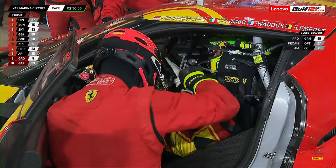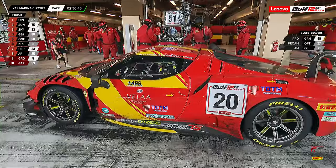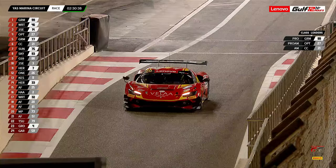And as Mark and Alan suggested before, they don't seem to be in a rush to get that car back out. Maybe in the last hour or so, we might see it go out. No one's working on the car. It's all alone in the garage. It makes a very solitary figure, I'm afraid. Yeah, so it looks as though that one's done for. No official news, but they'd be working on it if it was repairable. So it looks as though they are out, and therefore not officially, but that's another potential retirement.